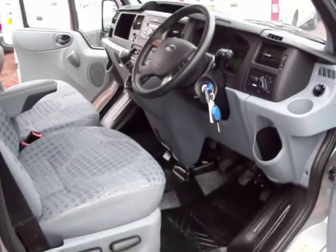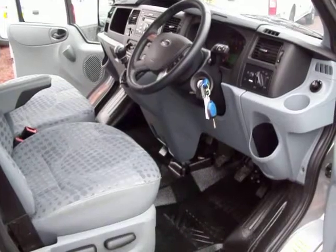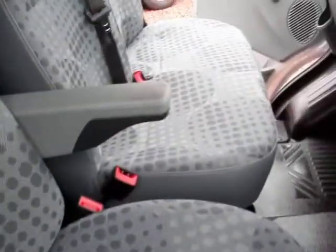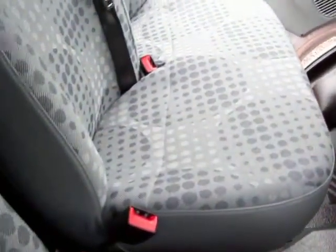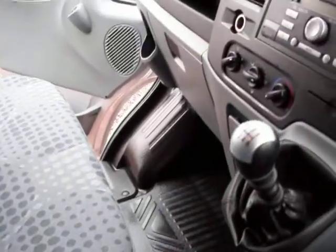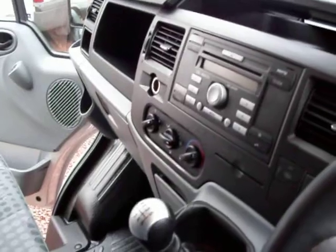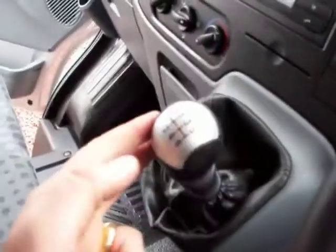It's going to be a bit of a battle of the mind, because there's a lot on it to tell you about. So, first of all, in the cabin, every bit the condition that you would expect a 9,000 mile van to be in. Very, very nice condition. I don't want to ramble on too much about that, but it's very much the condition that you would expect from such a low mileage van.